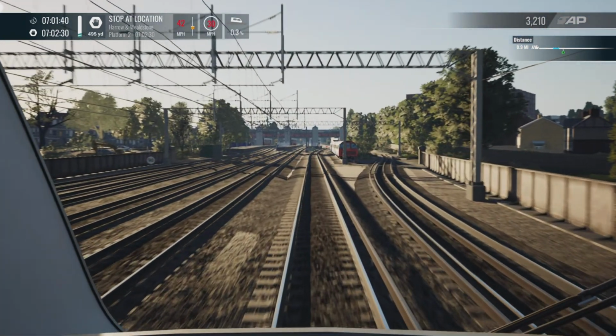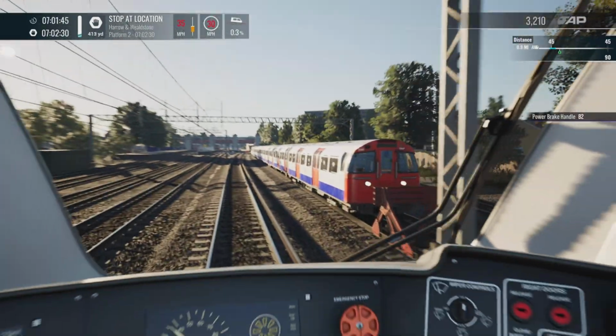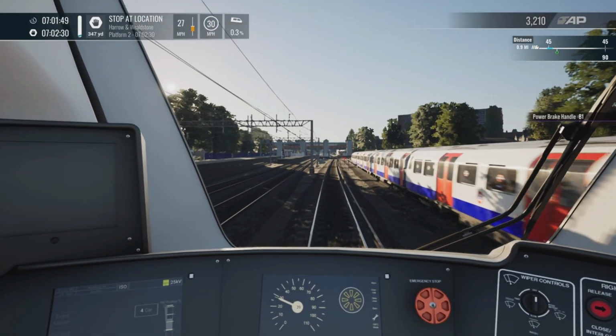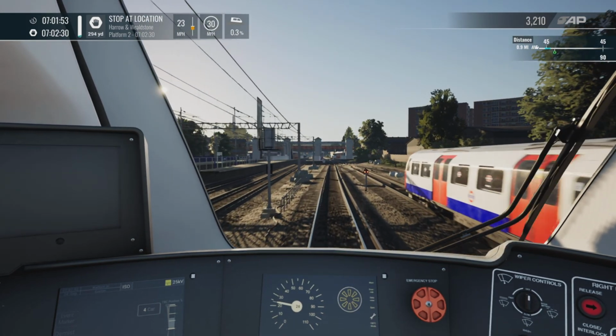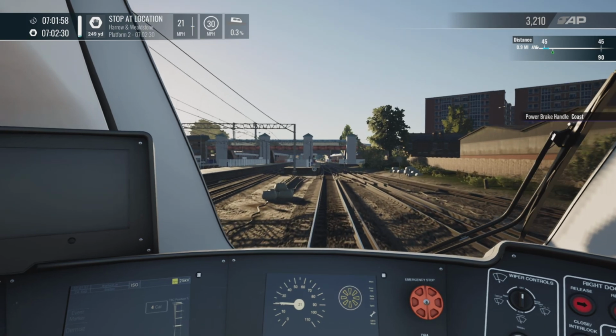Anyway, got a 72 stock here in the sidings. Beautiful. We're going to have a little look at that soon. Yeah, I'll let you wait and see what's going to happen with that. But we're going to slow down into Harrow. Beautiful stuff, and it's very cool because I did do a video not too long ago with the 710 on the Bakerloo line. Well, here it is.